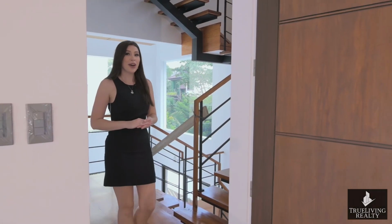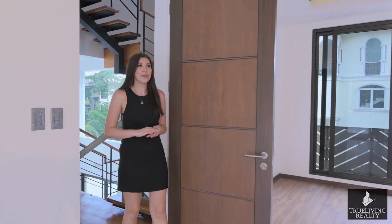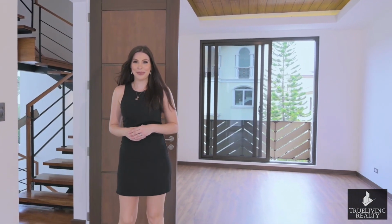And now, onto the only bedroom on this floor, the spacious master bedroom.